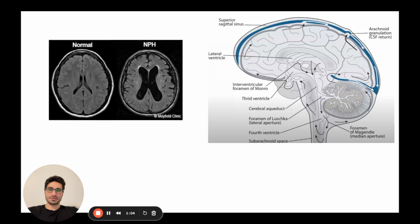And when it accumulates within the ventricles, it is going to cause ventriculomegaly, or the enlargement of the ventricles. So here we have an MRI of a patient with normal pressure hydrocephalus, and we see ventriculomegaly. Now, when the ventricles enlarge, it can compress the brain tissue, and this compression of the brain tissue can then give us the classic triad of urinary incontinence, gait abnormalities, and cognitive impairment.